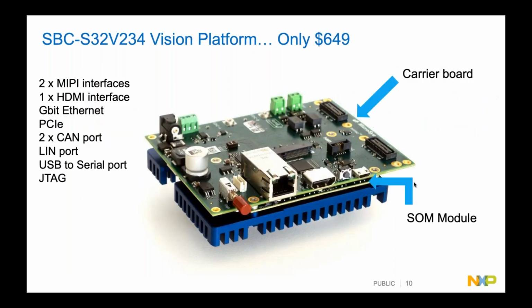On the hardware side, we've got an SBC S32V234 hardware board that's about $649. That's already in stock at many distributors and e-tailers on the web now, as well as on the NXP page. The board is made up of two pieces. It's a carrier board that has your two MIPI camera inputs or deserializer inputs and all the different interfaces. And then there's a SOM board, where the S32V processor sits, with a passive heat sink on the bottom side.